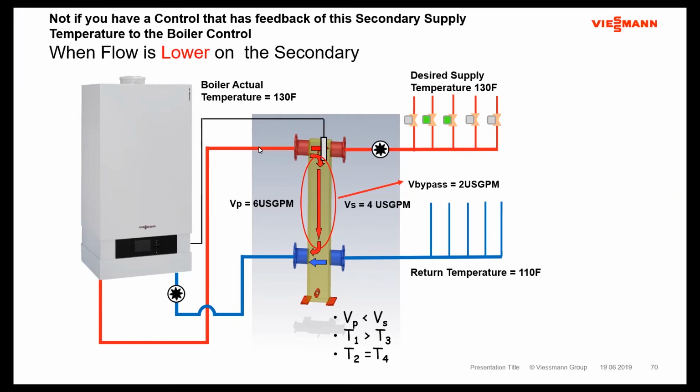Again, if we have the opposite, so this is, again, an issue with primary-secondary, we might have a time of year where the system flow rate is lower than the boiler flow rate.